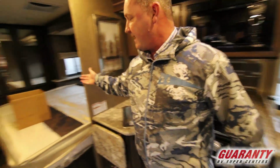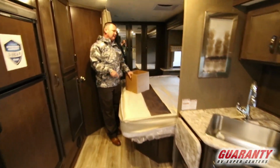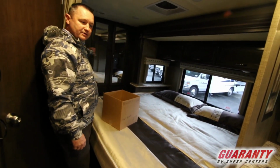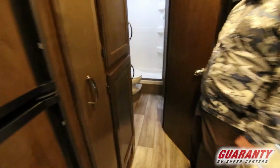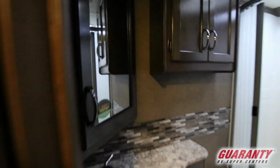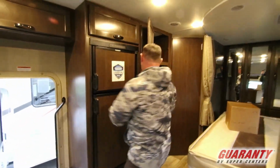And then here in the back, your bed is in the slide out. King size bed in a Class C. Pretty rare, but packed in here pretty tight. Full wardrobe closet here in the rear, and you do have a corner bath, so you can see how deep that bath is. Real big shower, plenty of room in there, medicine cabinets, some storage, and then of course here you can see large storage compartments.